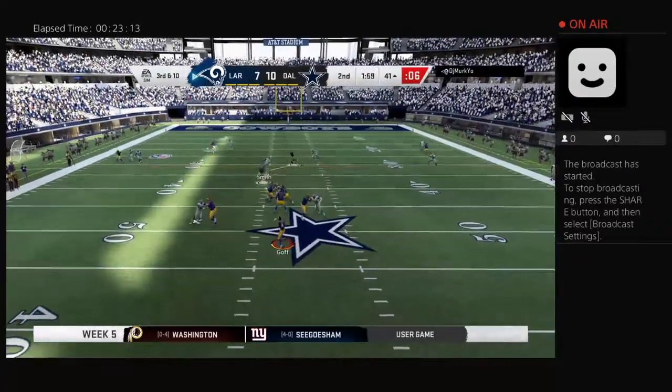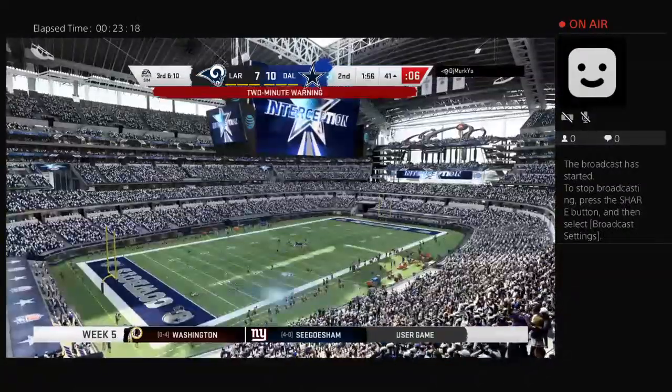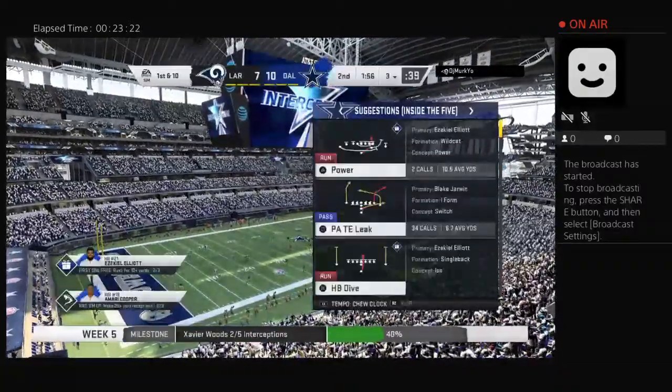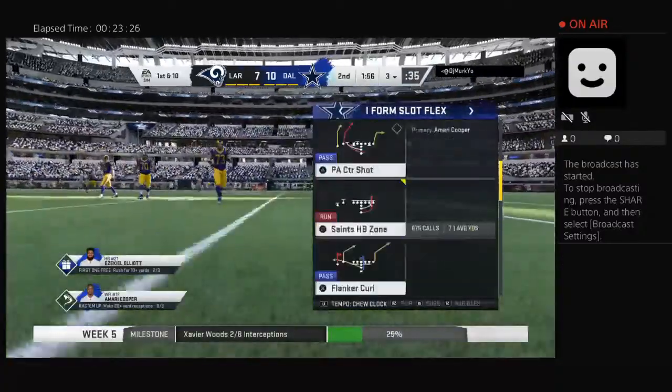Throwing on 3rd. Goff. He sets to fire deep. And for the 3rd time here in this half, it's intercepted. And Xavier Woods with a pick. And a big turnover there as his guys will get the football back.